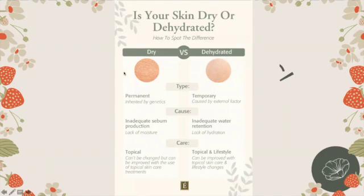Dry skin here on the left. Dry skin is classified as a skin type, and it is inherited through your genetics. Number 2, a dry skin type is one that is predisposed to inadequate production of the skin's natural oils. In addition, dry skin can be connected to hormonal imbalances or an underactive thyroid. This can inhibit your skin's sebum production, contributing to a complexion that is dry and lackluster in appearance.